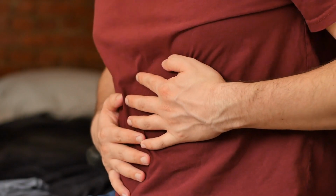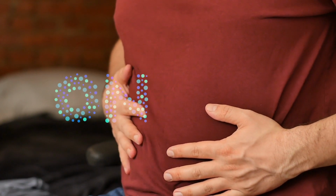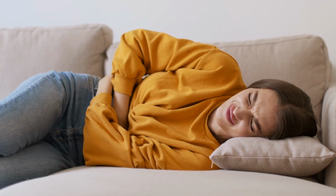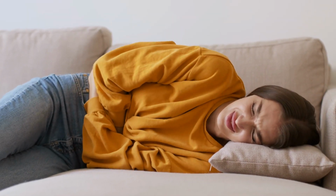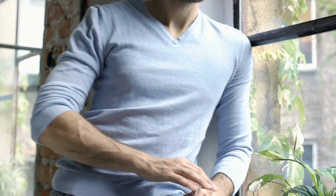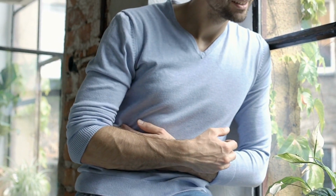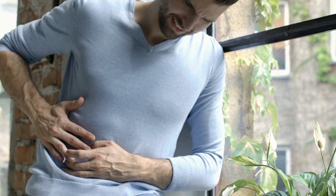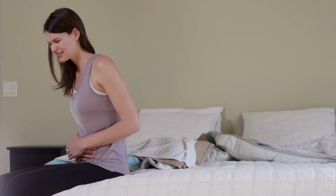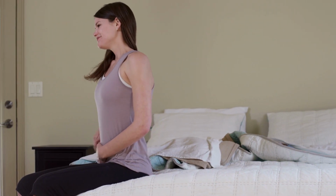Today at ONSALUS, we will explain why you might have a lump in your stomach. A lump between your ribs and stomach can be caused by many things, such as hernias, fatty tissue, cysts, among others. The symptoms can be mild or severe and may include abdominal pain, nausea, vomiting, and diarrhea. So, let's explore what are its most common reasons.